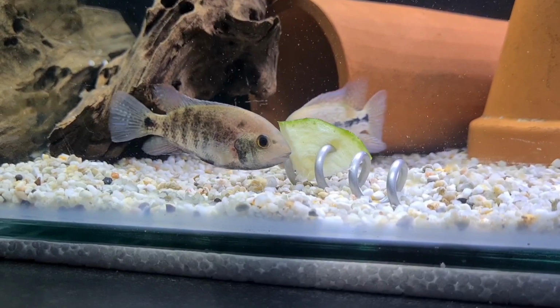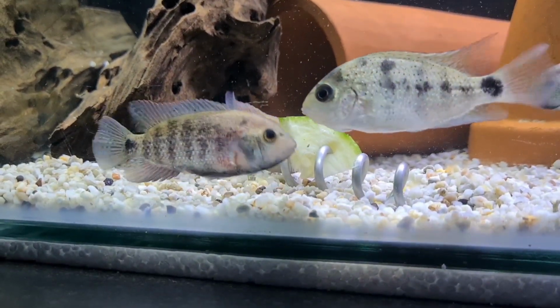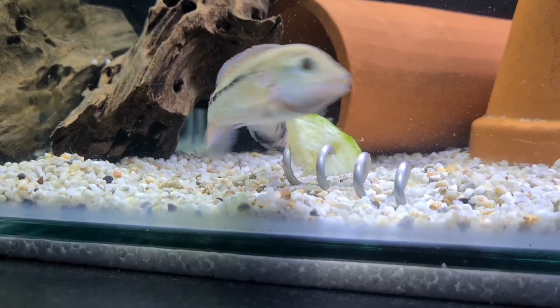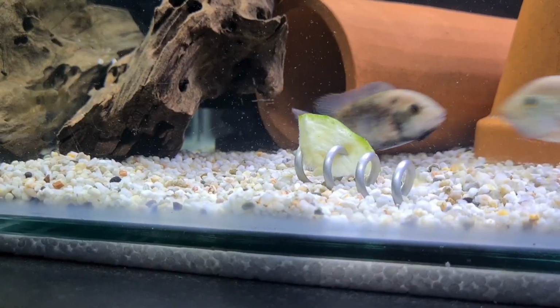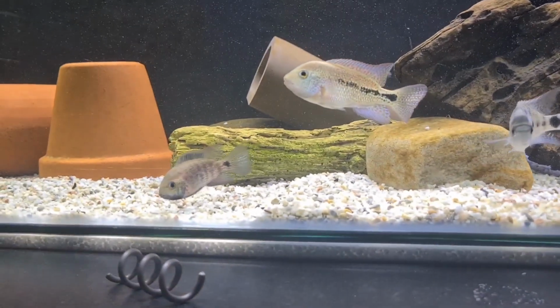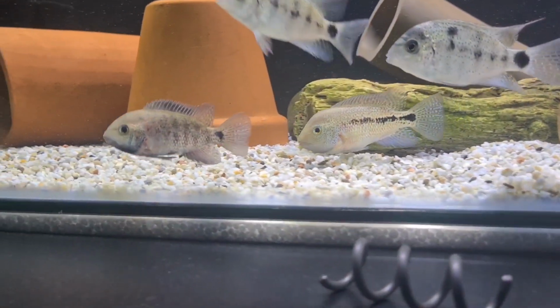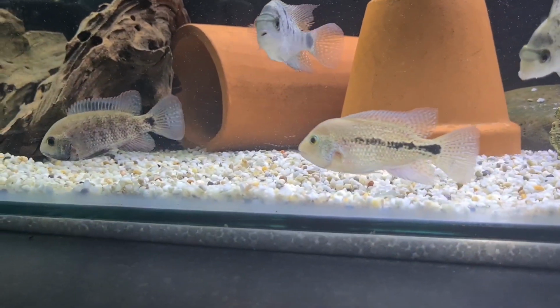I once ordered one years ago from Cichlids of the Americas, and when it came, I ended up losing it. It just didn't last very long, which was a shame. But do love this fish. Love these. If you want to see the parents, check them out on Dan's YouTube channel, because he's got videos of the parents of these. They are phenomenal fish, and you know what? A very nice pair to keep going forward in the fish room.